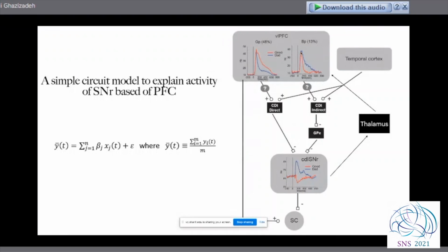And at this point, I had this intuition: how can I predict the firing of one region based on linear mixing of firing of another region? The intuition comes from the fact that if good preferring neurons signal reach CDL-SNR via the direct pathway and bad preferring neurons reach CDL-SNR via the indirect pathway, then if there's this segregation, maybe we can explain the firing in the SNR signals. And so this is the regression we use, a very simple regression.